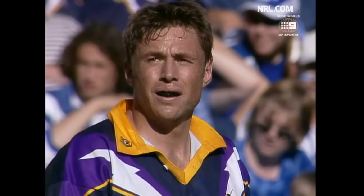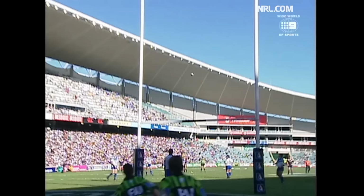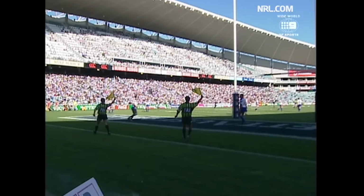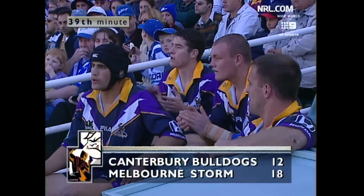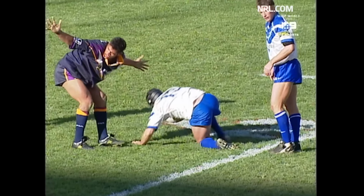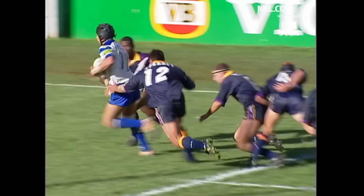This is Craig Smith, 20 in, 26 metres out. Hits it, got it away okay. The flags are up. Well, there's another 2 points on the Melbourne tally. 18 to 12 at the 39th minute. On too many occasions as they keep going down the blind side.